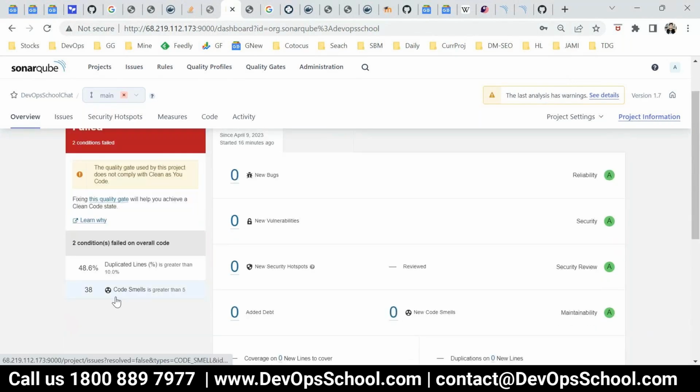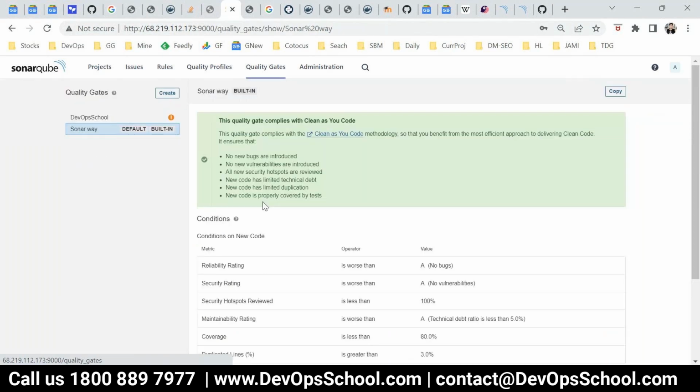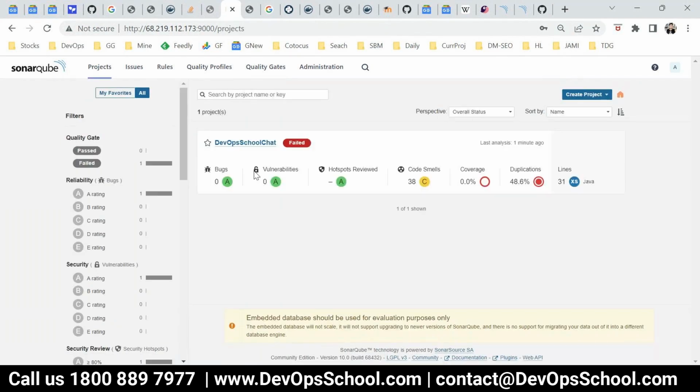So this is the quality gate you can set for your project and decide. You don't need to inform anyone. Automatically it will be governed. That means that if the gate has failed, you're not going to take this project to the next phase. Are you understanding all of me? Yeah.